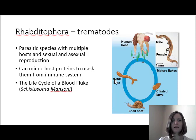And then once they make their way into that human skin, they typically make their way through the blood system, through the circulatory system, into the liver first. The liver is going to be their first stop. And then they mature in the liver. And then once they mature, the males and females stick together like this.